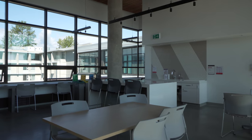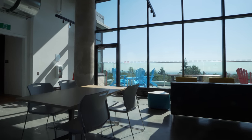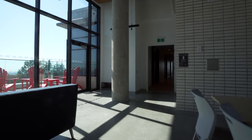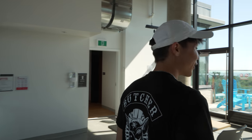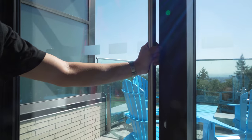So this is the top floor. This is the 8th floor of the West. Honestly, there's not much difference to this floor, except for the balcony that they have, which unfortunately is locked right now. But if it wasn't, it'd be pretty nice to just eat and chat, maybe come up here and relax. It's a nice view.